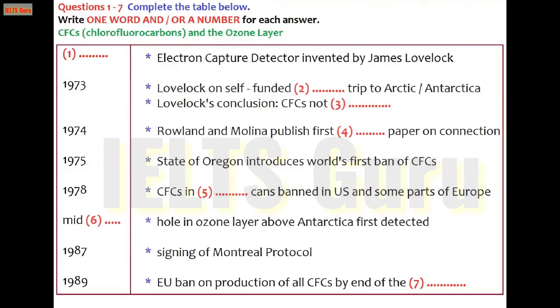Today, it is well known that CFCs, or chlorofluorocarbons, can do immense damage to the ozone layer, which protects the Earth from harmful radiation from the Sun. However, it was as recently as the mid-1970s when the connection between CFCs and ozone layer destruction was first established. The story starts back in 1957, when James Lovelock invented the electron capture detector. This is a machine that can detect very small amounts of a chemical compound in the atmosphere.